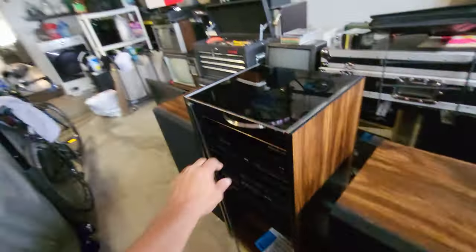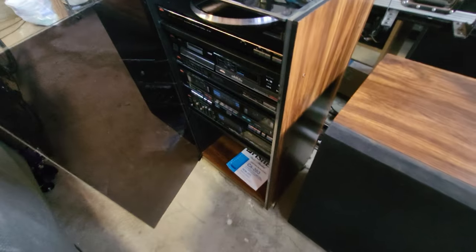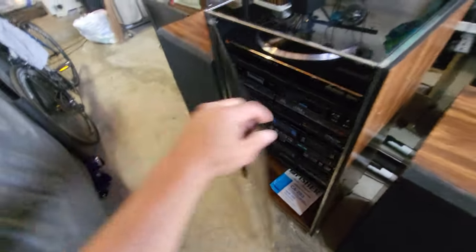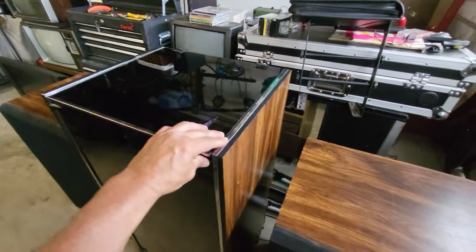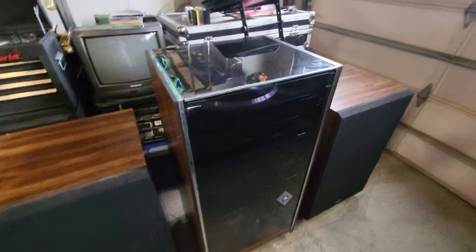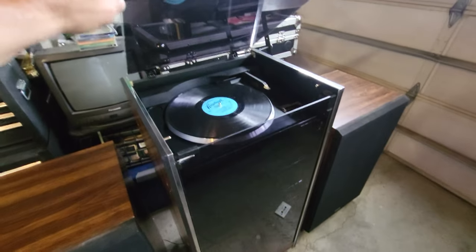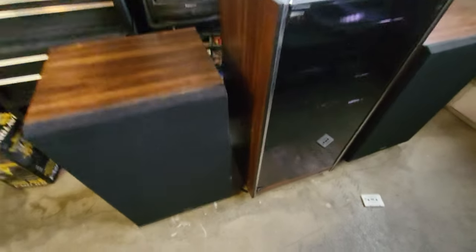And you know what, another unique thing about this is that it's tinted, like tinted windows. It's got tinted glass. It's cute, I'm telling you. And the record player too. We all remember these things.